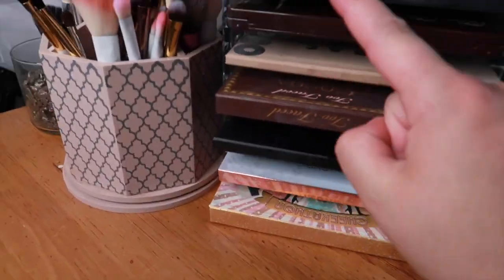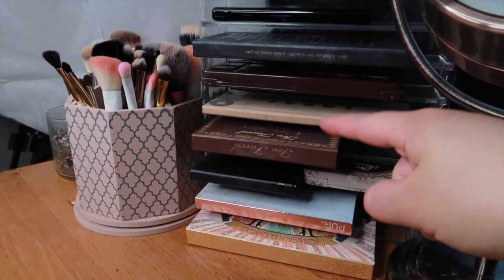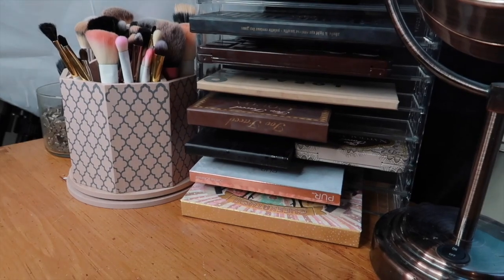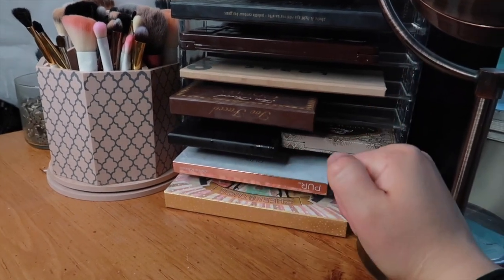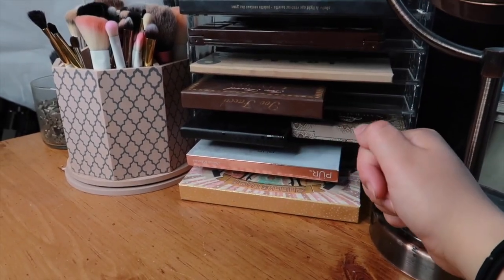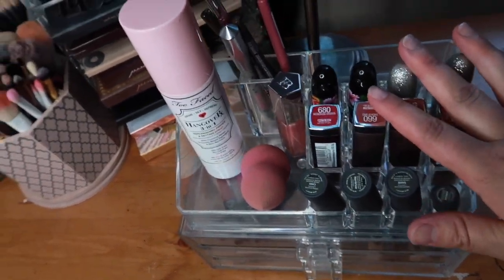Okay, so I have just a few palettes up here. I try to rotate these out every so often because these are the palettes that I look at every day, so they're the palettes that I'm more inclined to use. I don't love how far some of them stick out, but it is what it is. It's alright. It works. Brushes didn't change, and then we have this little acrylic organizer.